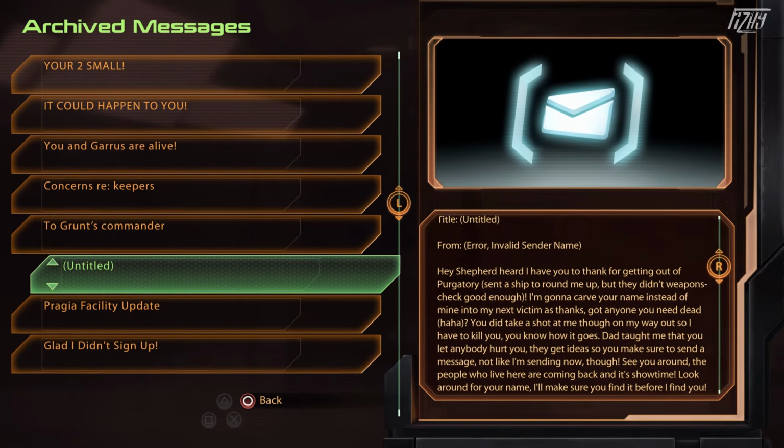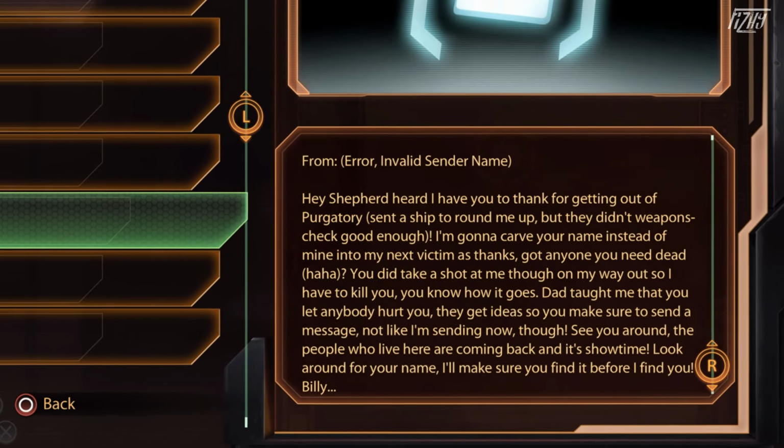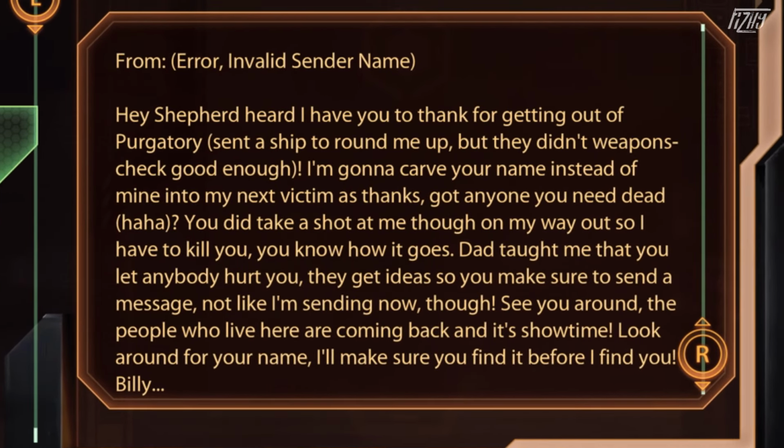The email reads as follows: "Hey Shepard, I heard I have you to thank for getting out of Purgatory. Sent a ship to round me up, but they didn't weapons check good enough. I'm gonna carve your name instead of mine into my next victim as thanks. Got anyone you need dead, haha? You did take a shot at me though on my way out, so I have to kill you. You know how it goes. Dad taught me that you let anybody hurt you, they get ideas, so you make sure to send a message. Not like I'm sending now though. See you around. The people who live here are coming back and it's showtime. Look around for your name. I'll make sure you find it before I find you. Billy."